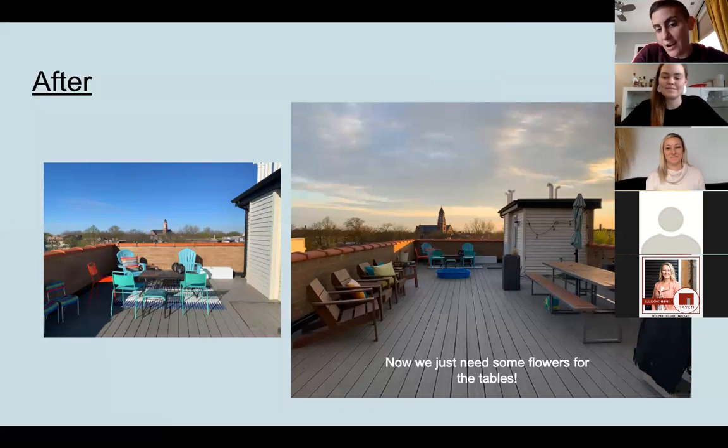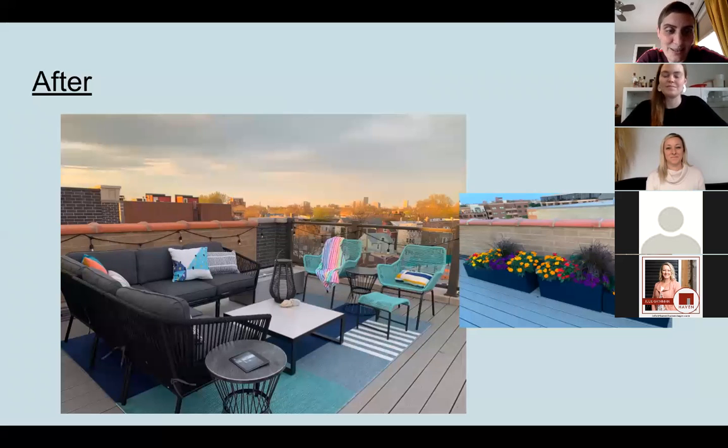And we repurposed the Adirondack chairs you can see on the right, and the long view is more like a resort style, like you're sitting on a porch. And now we just need it to stay consistently above 50 degrees, and we can get planters filled. There's a shot here of our planters from last year.